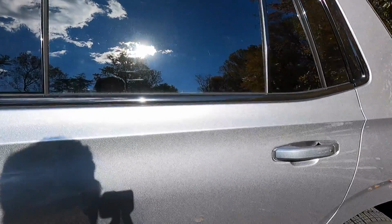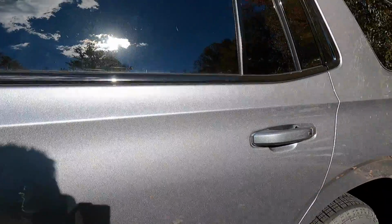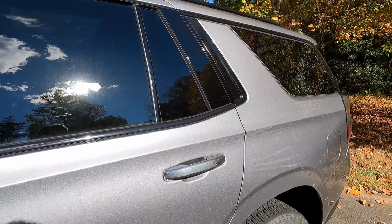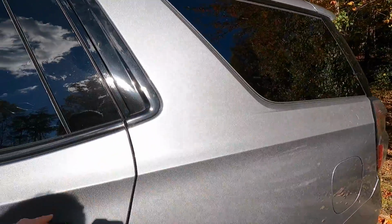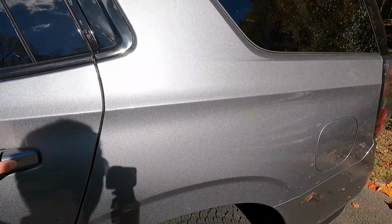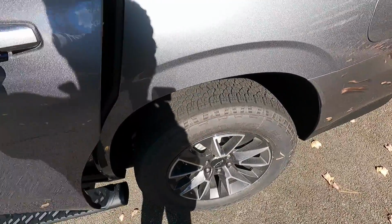Moving into the rear, you can see that satin steel metallic right there glistening in the sunlight. This is a beautiful, beautiful paint color matched to the Z71 package because you got all those black elements, black trim pieces. It just looks very, very good. And it would look even better with those black multi-spoke 20-inch wheels that I was talking about.